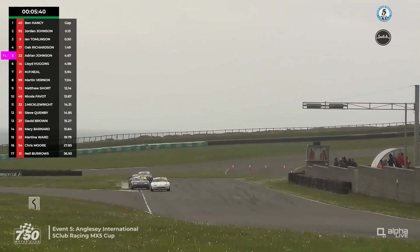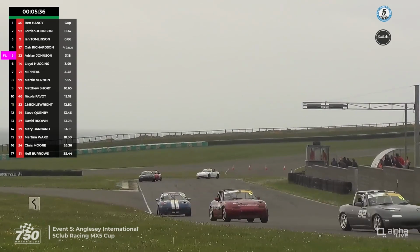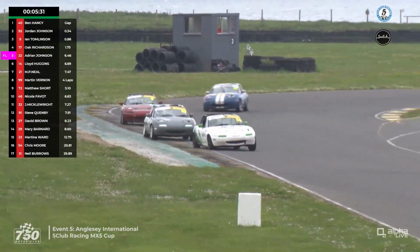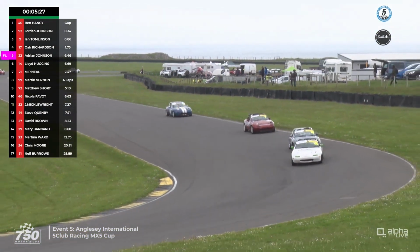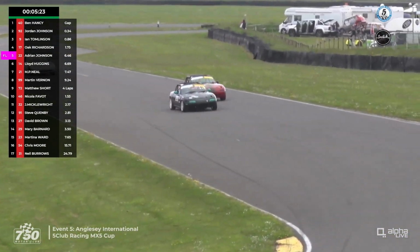So it's Hansey from Johnson, from Tomlinson, and then Richardson, and then a gap back to a similarly close battle between Adrian Johnson and Lloyd Huggins. Matthew Pettifather Neil not that far back, and Martin Vernon there in 8th now. But the leaders down into the banking then for the 6th time. We'll pick up on this battle behind, Johnny.